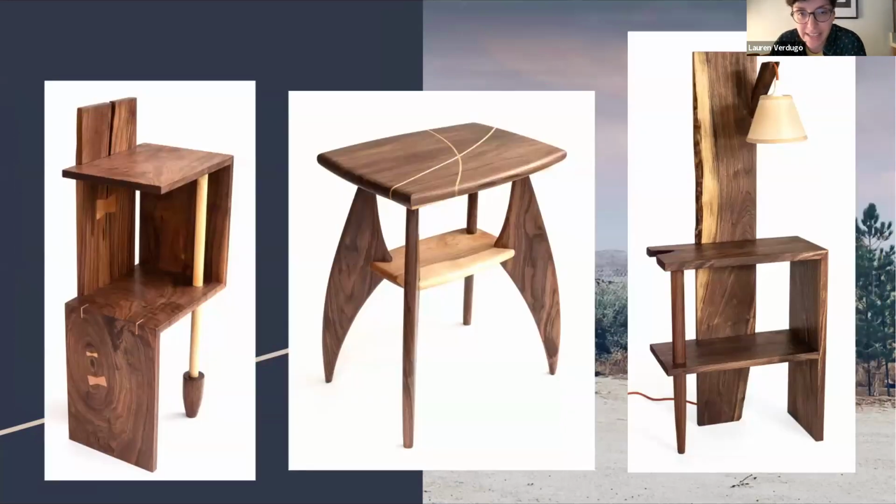Here's more work from that time period with walnut yet again. I had a stash left over. So here's all that. The one on the left is called Leg to Stand On. The one in the middle is called In the Crosshairs. And the one on the far right is called One Night Stand, not for any subversive reasons. It was only called that because at that point, this was the very first nightstand I had ever made. So, you know, it's punny. It comes with the territory of woodworking.